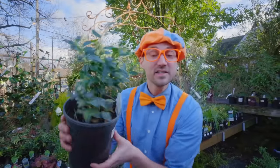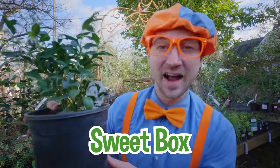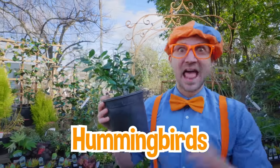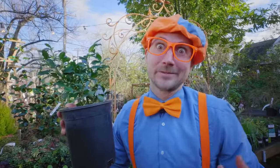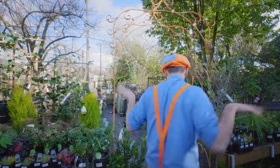Looks like we have some sweet box. Sweet box. Yeah, sweet box is a great plant for hummingbirds. They love to eat this plant. Yeah, well, the nectar at least. And did you know hummingbirds can flap their wings so fast?